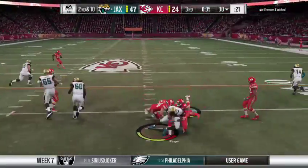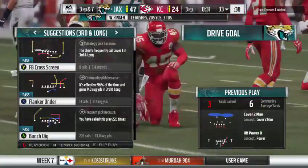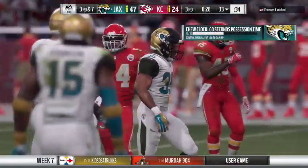Now a handoff here to his running back. And he'll get this up only to about the 33. It's a gain of about 3, but it's going to leave him with third and still 7 yards to go.